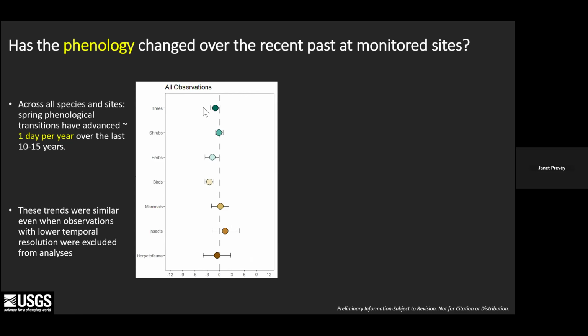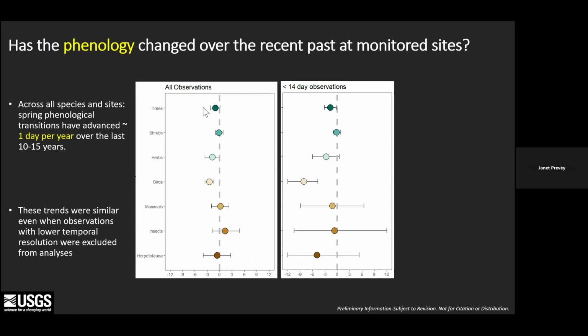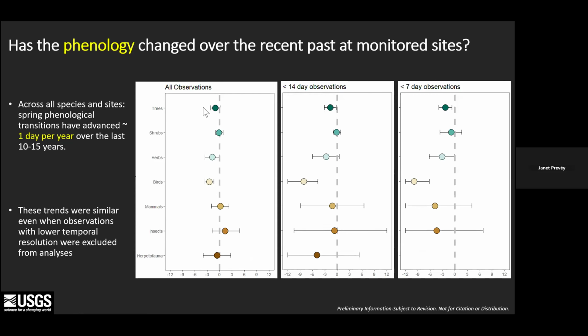And these trends are actually fairly similar, even when observations with lower temporal resolution were excluded from analyses. So here are only observations with a prior no in the last 14 days, or observations with a prior no in the last 7 days. The overall trends are somewhat similar. You see greater advances when you start excluding more and more observations, and you see that variability increases as you reduce the number of observations to get those averages. All right, so phenology advancing about a day per year, and you can even see this in this relatively short span of time. That's interesting.